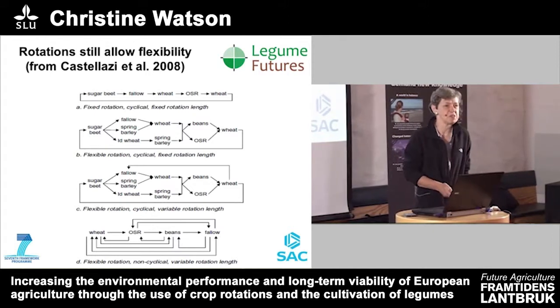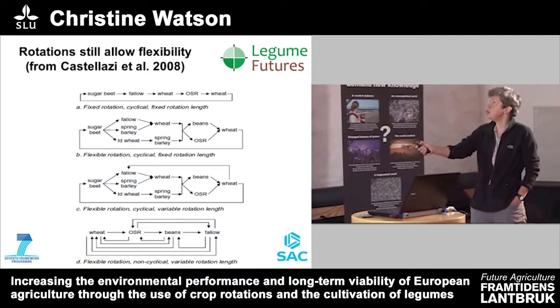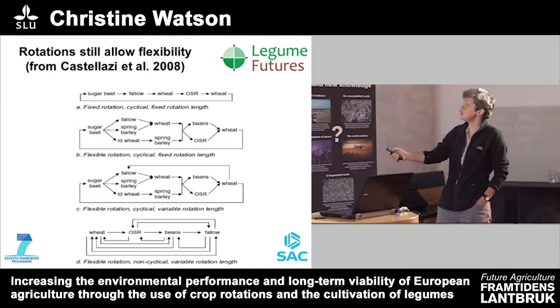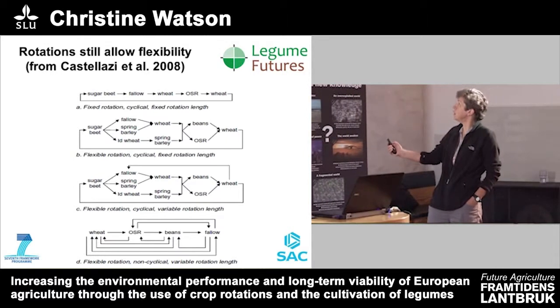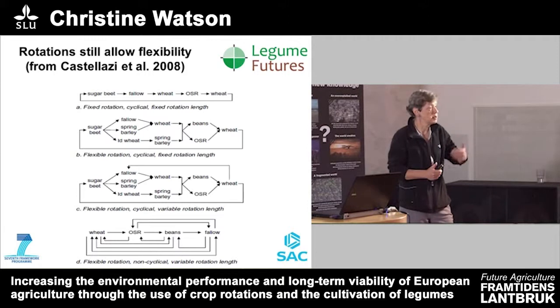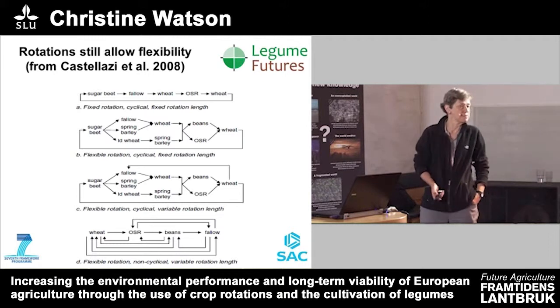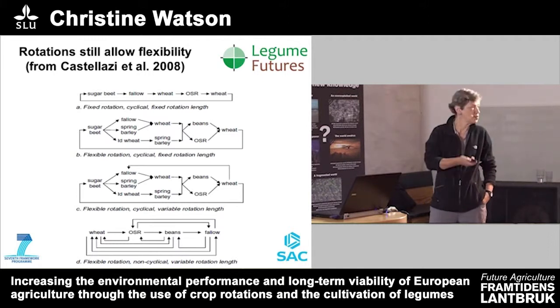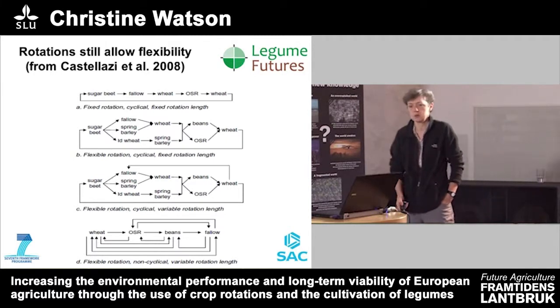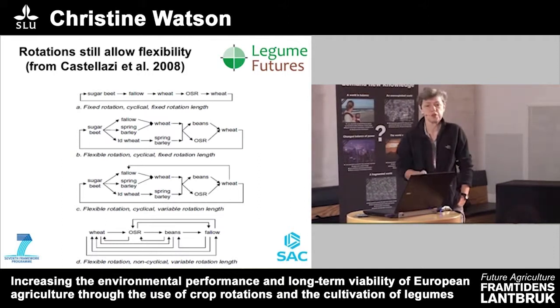I'm not really anticipating anybody's going to take in all the detail of this slide, but the idea here is simply to say that with these rotations you can have a fixed rotation which always does the same thing and comes back year after year. Or there are many different ways of looking at this. There are many ways of being flexible, but of having a pattern or a crop sequence going on. There's plenty of literature about that, and I think the slides will be made available if people want to look at this in more detail. But really the point is that rotations do allow flexibility. It's not a prescriptive system.